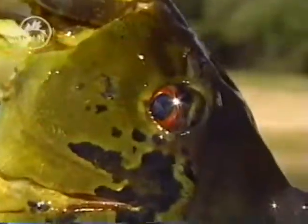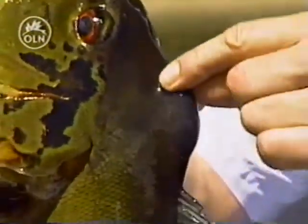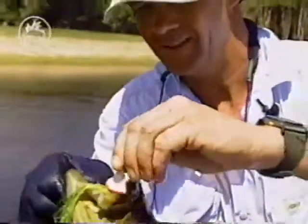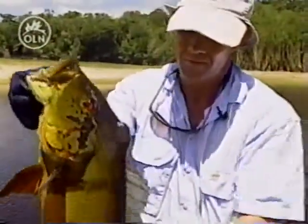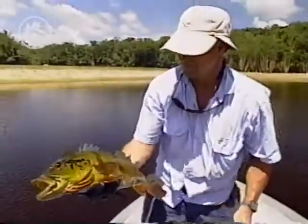I would give anything if someone would explain to me the function of this little knob, other than it looking very sexy and everything. It's got to be for something. I know the males all have it.